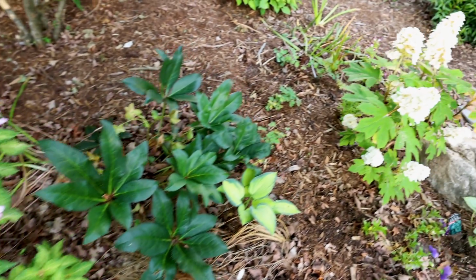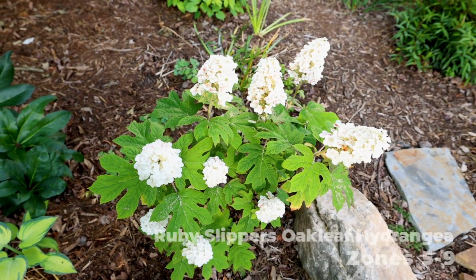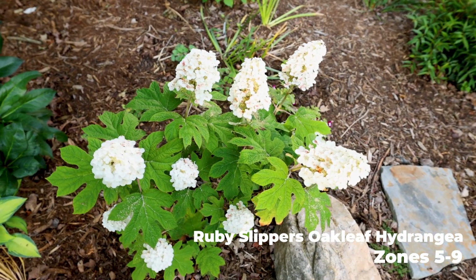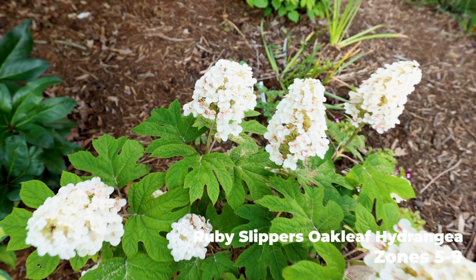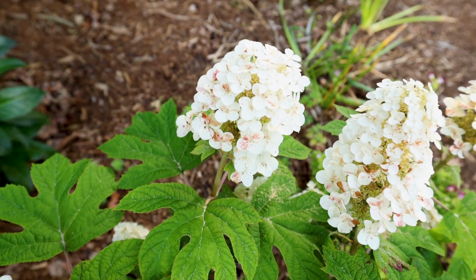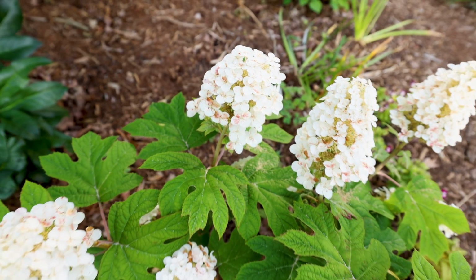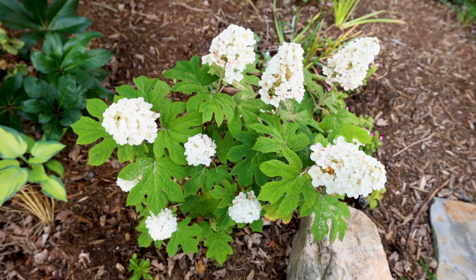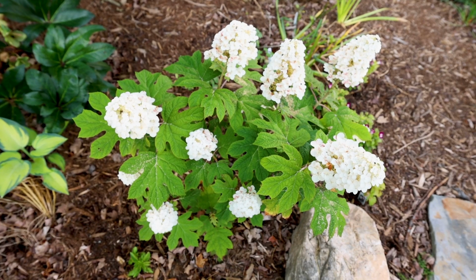And then the dwarf oakleaf hydrangea is pretty much in full flower at this point. Over the course of the next few weeks these will start to take on some color, and if we get in here pretty close, you can start to see some pinks show up in these. They'll get pinker and pinker, almost a reddish tone, over the next month and a half or so.